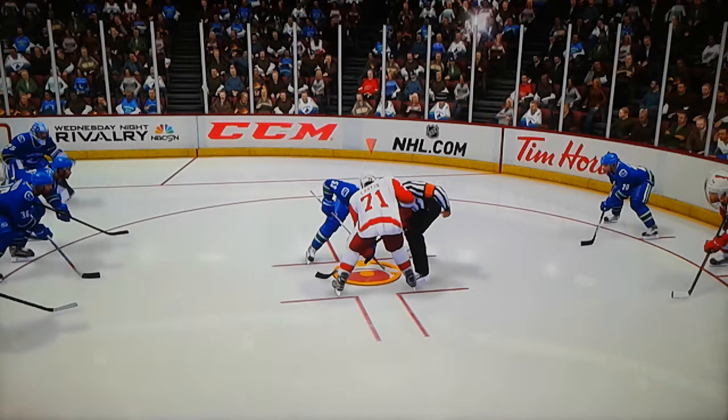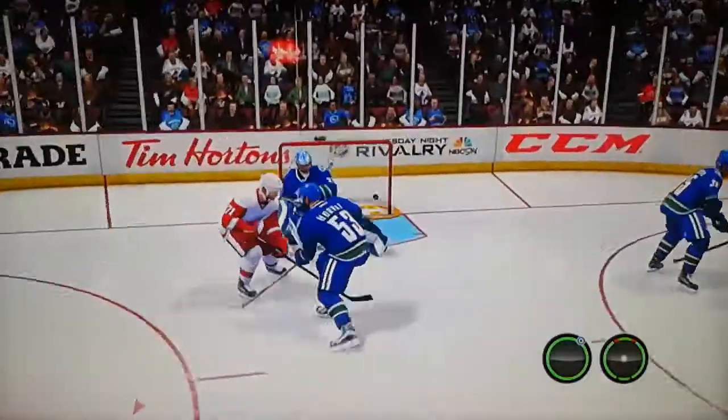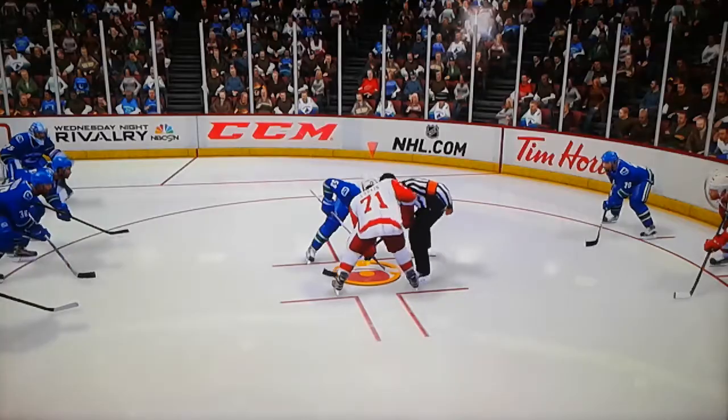I'm not saying face-offs are easy, but I'm saying this is a very simple play when you win the draw. There it is, a cleanly won draw to the defenseman who sights up and takes advantage of the little bit of traffic in front of the goalie. You get a goal. Let's have a look in slow-mo.